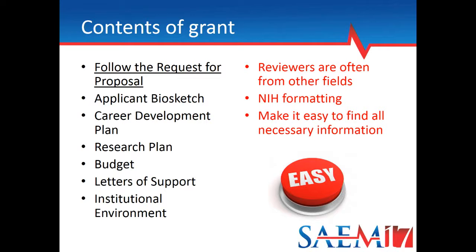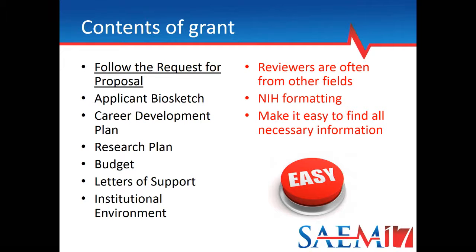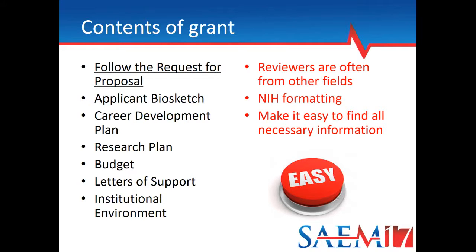So I think this is the thing that I would have wanted to know most before I wrote my first grant. Oftentimes when you read a grant proposal, it won't actually specifically ask for a lot of these things, or it will be vague about what these things are or what needs to be included. And the reviewers don't know that.